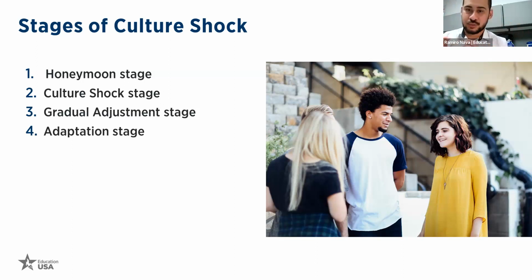So then the gradual adjustment stage starts. Over time, you are going to begin to adapt to a new culture and gain a better understanding of the local customs and expectations, and you will start developing strategies to become more comfortable with the cultural differences. You may seek support from your fellow students. In this stage, you will engage with cultural activities, or you are going to take language classes to connect with your community. You are starting socializing, understanding different cultures, trying to identify the different cultures that surround you, and that's what the gradual adjustment stage is.